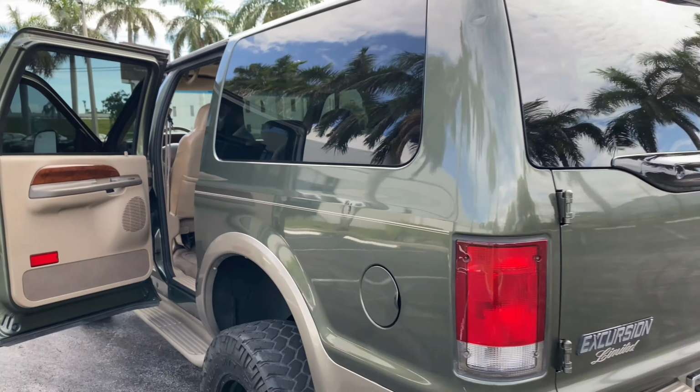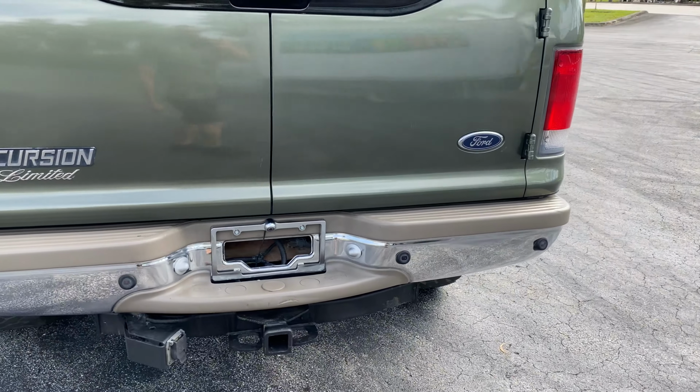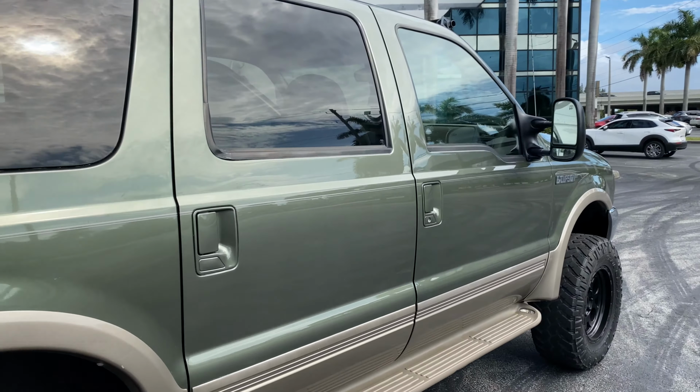Again, my name is Brett. Back here, we do have a backup camera in the license plate frame. We do have this truck available locally and online for sale.